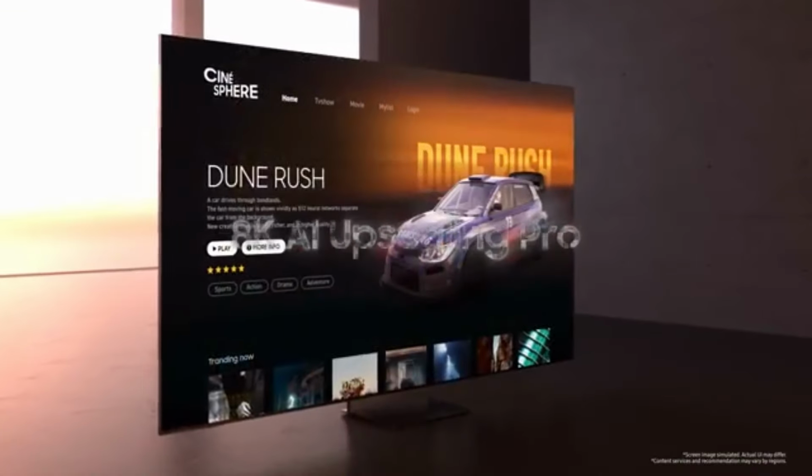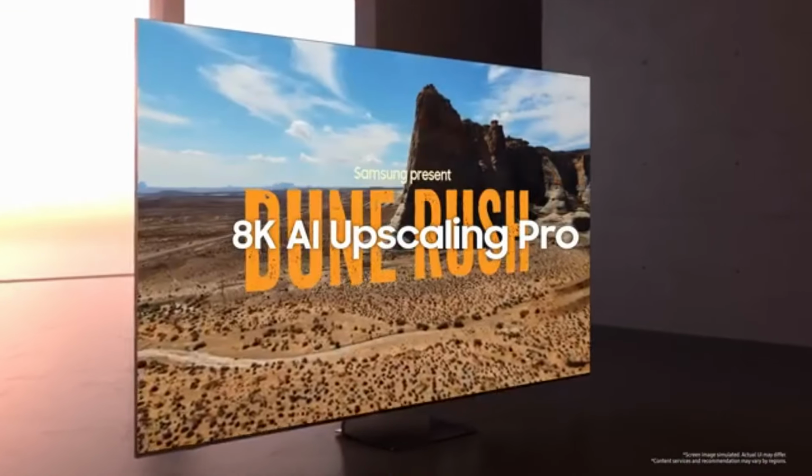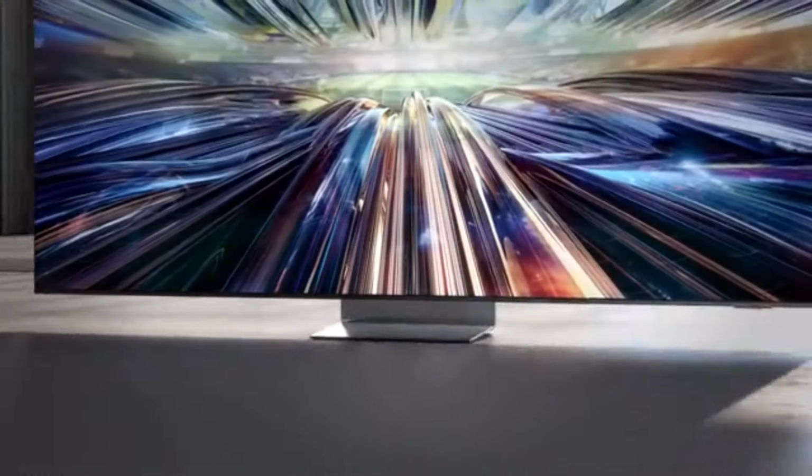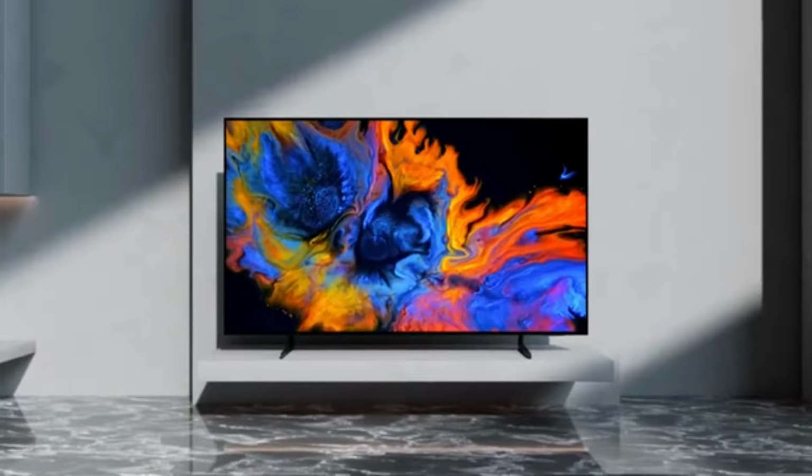Upgrade your viewing experience with our expert reviews. Compare top models, features, and prices. Get the best deals and make an informed choice for your home theater.